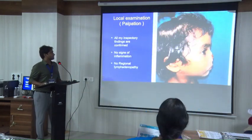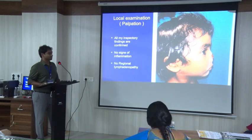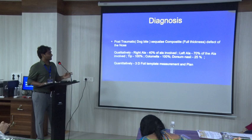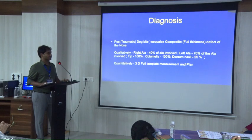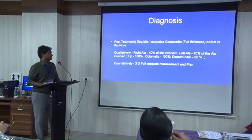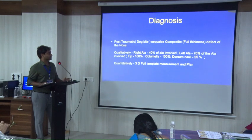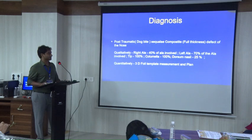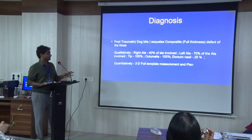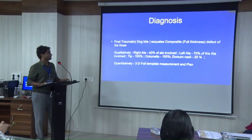On palpation, my inspective findings are confirmed, and there are no signs of inflammation and no regional lymphadenopathy. My diagnosis is post-traumatic sequelae of dog bite, a composite full thickness defect of the nose. Qualitatively, as I mentioned, the right ala is 40%, left ala 70%, tip 100%, columella 100%, and nasal dorsum 25%. Quantitatively, I have taken a 3D foil template measurement plan.